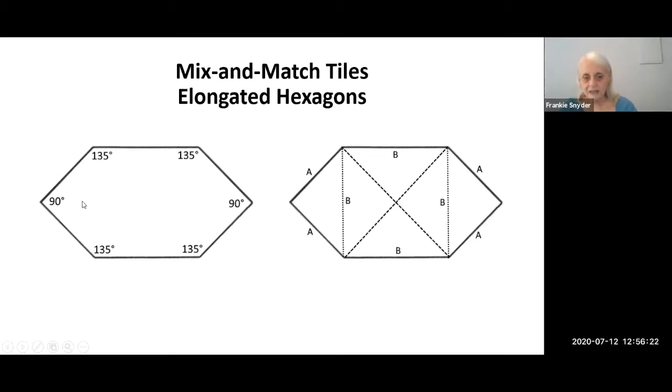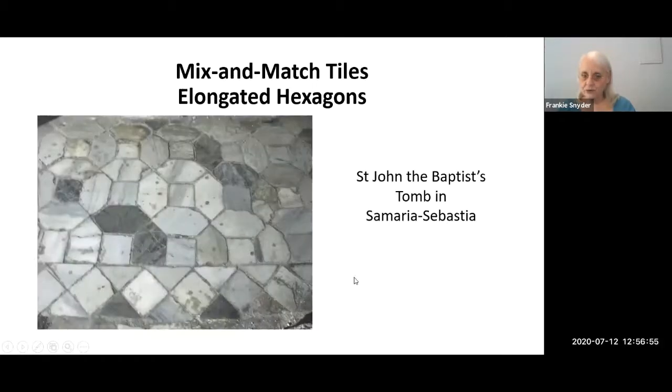Usually there are two 90 degree angles and four 135 degree angles. This shape is created by taking two squares and laying them point to point, and then the distance between them is the diagonal of the square. So it's almost like you've taken a square tile and chopped off two corners of it, but it is a very, very versatile tile shape. And so you see it in a lot of floors.